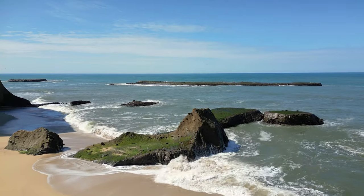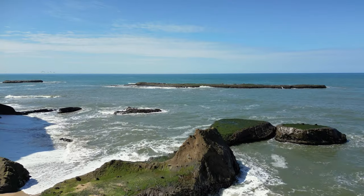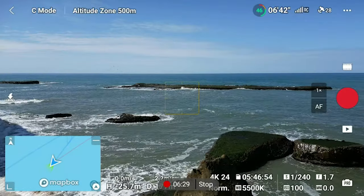In the end, you don't know which of the 15 seconds you get you're going to wind up liking the most or when a big wave is going to come by, so you really should be getting a lot longer shots than you actually need.